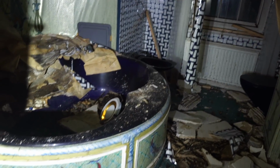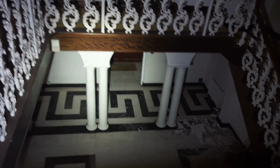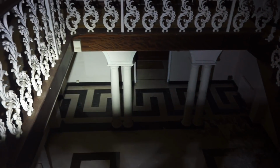Check out, a secret room over the other side. Check out the wallpaper. I'm not keen on the wallpaper, that's for sure. Do you know what it reminds me of? One of them Love Hotel rooms. Guys, when we come on the other side of the balcony, you can just see, is that marble pillars down there? Maybe. And it looks like there's a marble floor as well.